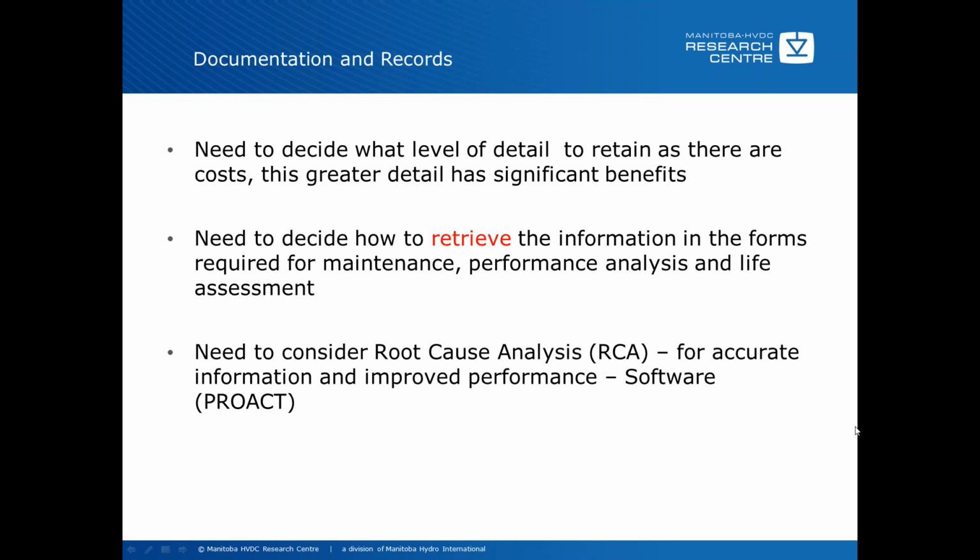Manitoba Hydro uses a software called ProAct by Meridian to help us with this process, but it is a manual process, and there are lots of other softwares out there available. We're not trying to market this one in any way, shape, or form. You should basically look at whichever one works best for you.